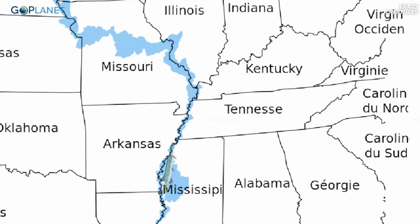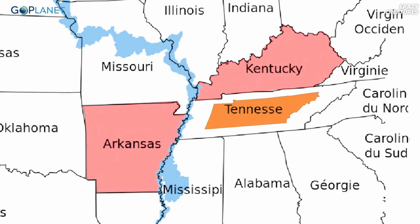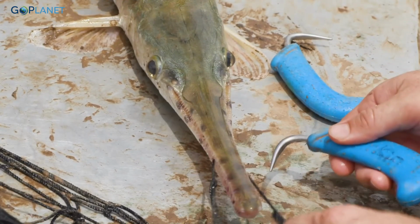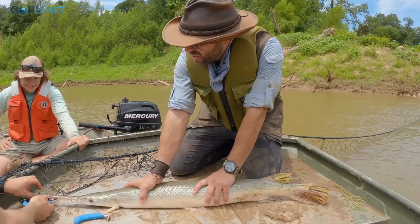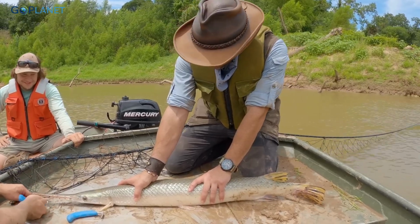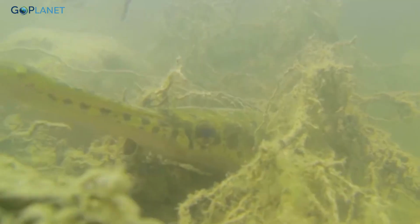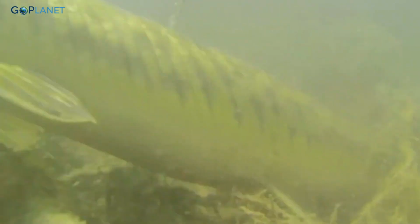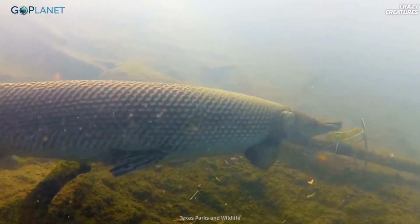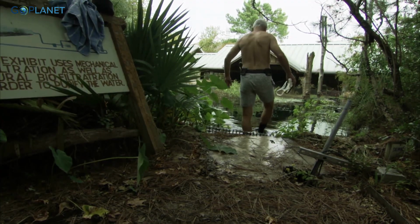Today, the alligator gar is mostly found in the lower Mississippi River Valley, stretching across states like Texas, Arkansas, and Louisiana. Once they roamed even further north into places like Oklahoma and Kentucky. But overfishing, habitat destruction, and their reputation as a trash fish have shrunk their range. Still, in the waters they do inhabit, they reign supreme, apex predators of America's great rivers.